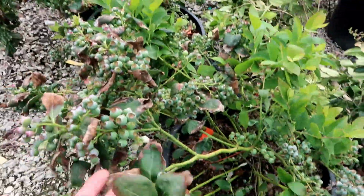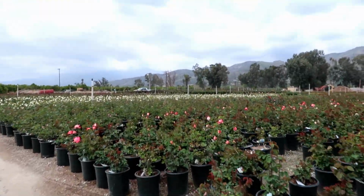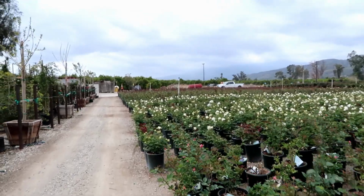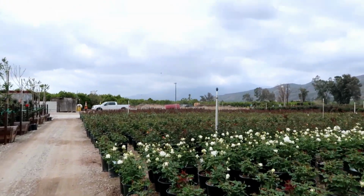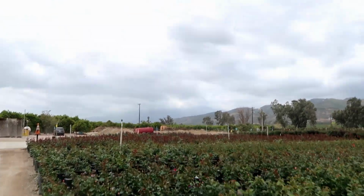Look at this, guys. I'm obsessed with their blueberries because they are loaded with blueberries. So I'm gonna have to get their fertilizing recipe because they're doing a great job here of maintaining their fruit trees. Look at that.